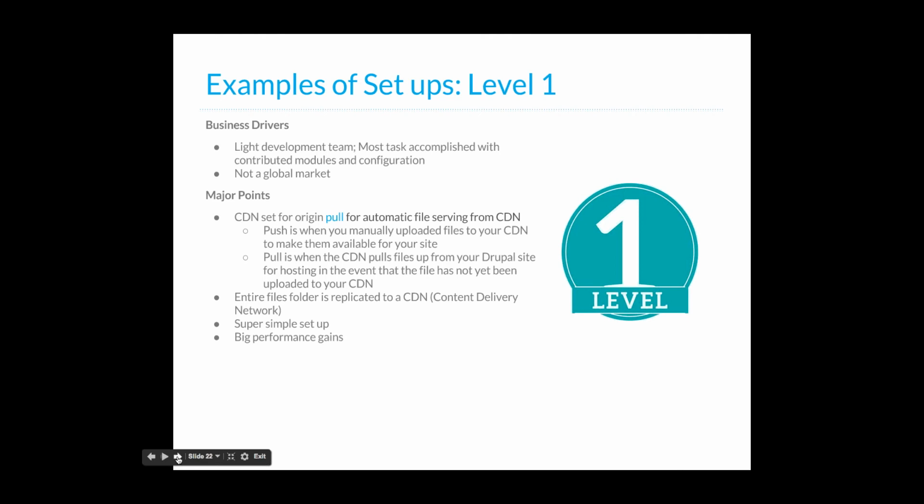And so one thing that we might want to explore with a business like this is a CDN set for origin pull. When you're talking CDNs, there's push and there's pull. Push is when you actively decide what files are going to be served from your CDN and make them available to your site, and then you actively write code that pulls those specific images. That's a lot of work.